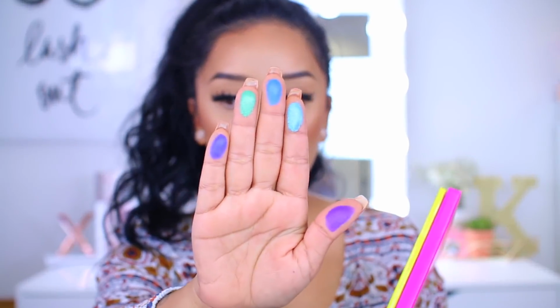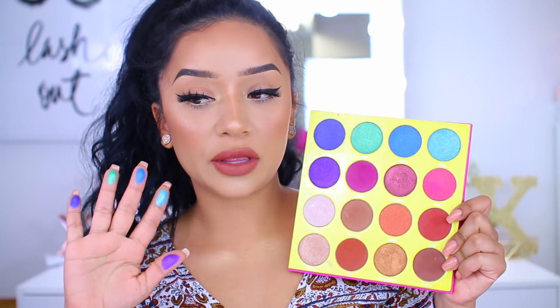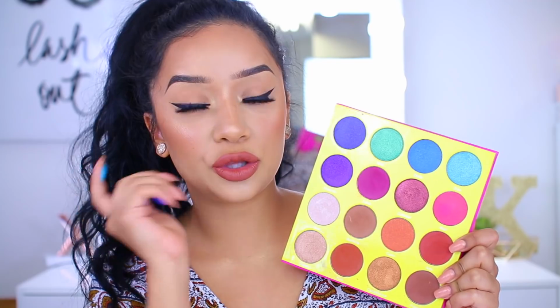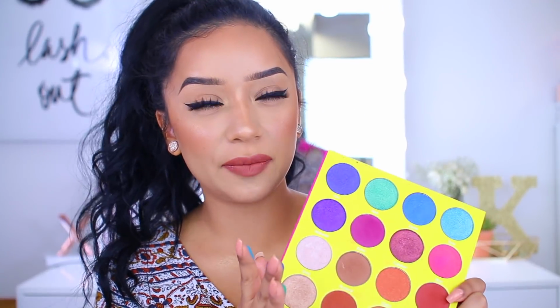Like, look at that. That is just literally me running my fingers through the palette. Super pigmented, very creamy, and these blend really nice. But if you're also looking for something that is going to offer you pops of color and some warm tone colors to throw into the crease, this is definitely a good palette to pick up. I don't remember the price of them, but I don't believe they're too expensive.